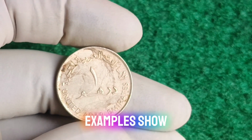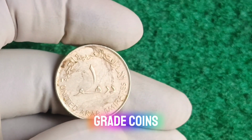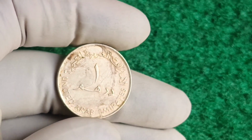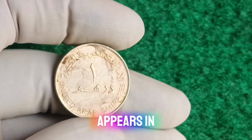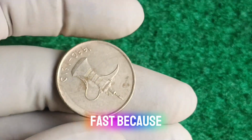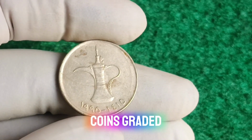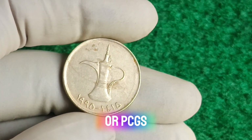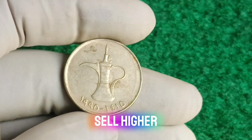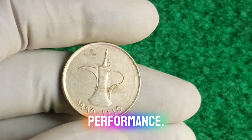Many circulated examples show wear from years of use, meaning higher grade coins always get premium attention. When a 1995 Dirham appears in mint state or near mint state condition, collectors jump fast because supply is limited. Also, coins graded by NGC or PCGS grab more attention and sell higher than raw ungraded coins. Let's talk about market performance.